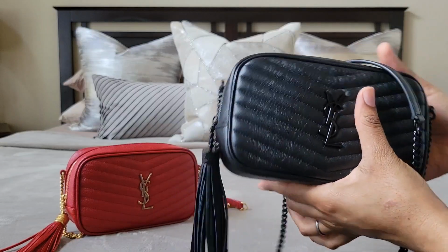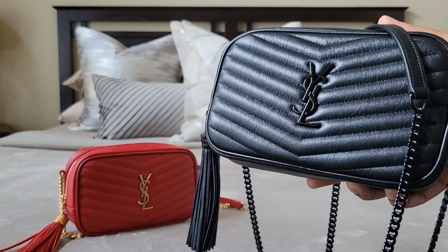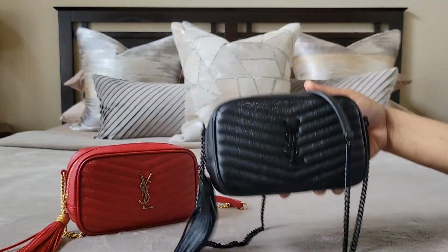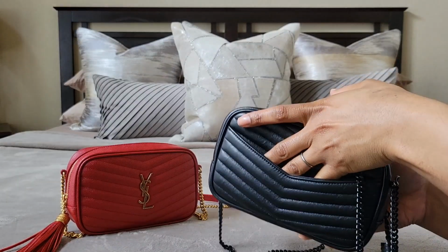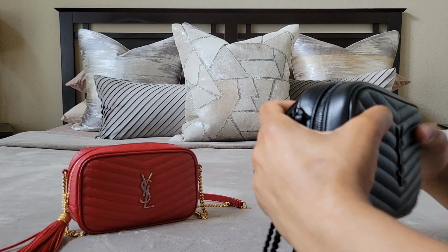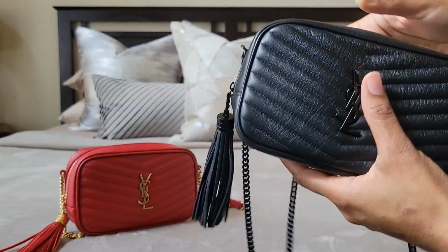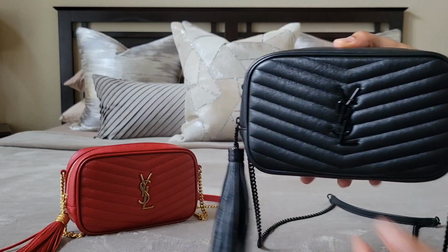This is blackety black. This is a calf or lamb. I don't know what type of material this is, but it's a crinkled calf or lamb leather, and very soft, but it doesn't get scratched easily. Pocket there as well. Black hardware, which I was a little worried about, still kind of am, but you know what? I said, what the heck, you only live once, YOLO, let me just go ahead and buy it. So yeah, this is the bag here.